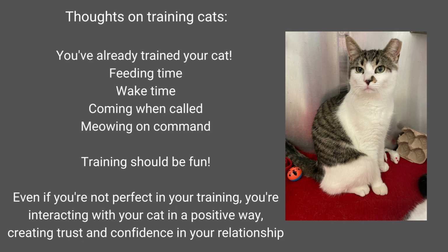You should know that training should always be fun. It should be fun for you and it should be fun for your cat. We want to keep training sessions short. We don't want to spend half an hour working on a skill where we're both getting frustrated. It should be a short, fun session with your cat each time. So keep that in mind when you're working with them.